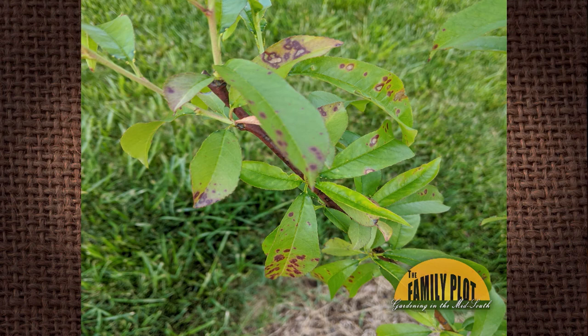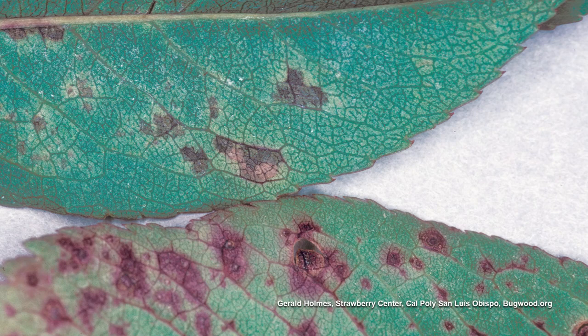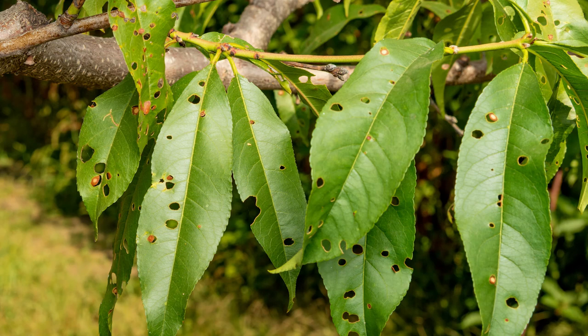What is this on the leaves of my peach tree, and what should I spray on it? Thank you. This is Mike from Rutherford, Tennessee. Yeah, that is classic bacterial spot. When you see the little purplish tint to it, those spots will continue to develop, and then the center will fall out. You'll be able to hold that leaf up to the sun and see the shot hole appearance.